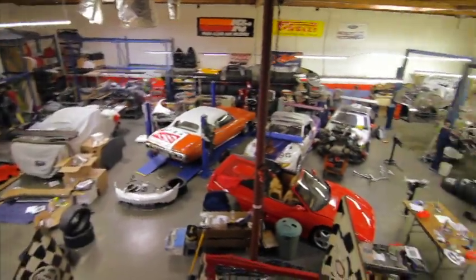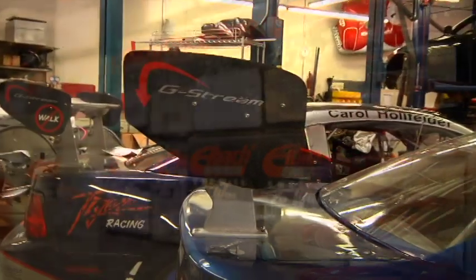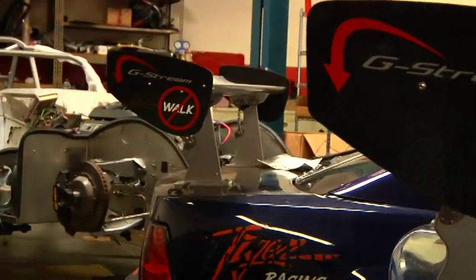First on the list today is get the interior gutted. That way we can get the car prepped for the roll cage, which we'll be working on this weekend. So doors come out, the interior comes out, the dash comes out, all the airbags, all the insulation and the crap that Ford puts in them to make them quiet. It's going to be a race car, so it's going to be loud.